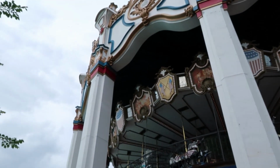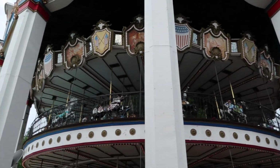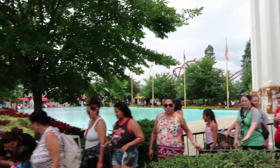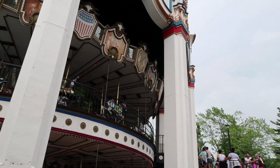Seems like a fairly old carousel, and it's a two-story, and it seems very similar to the one they have at California's Great America. I'm actually starting to believe that the two parks may have been owned by the same company at one point, because their setup is pretty similar and they have some similar rides. So I'll have to look into this.